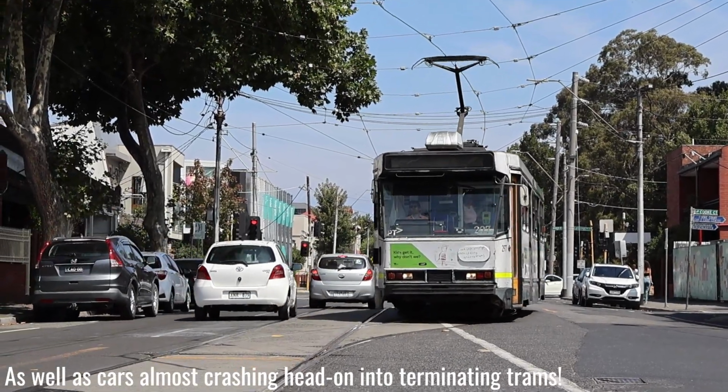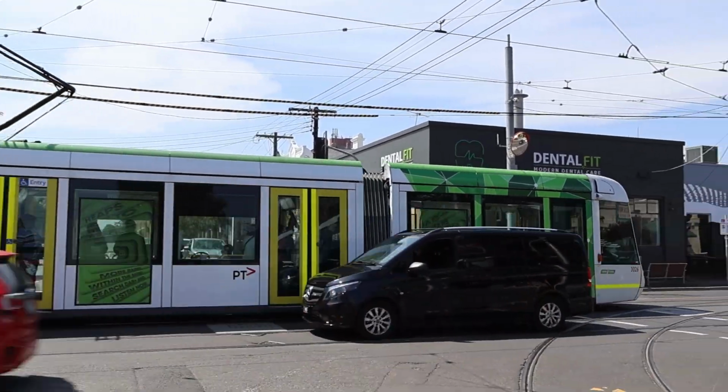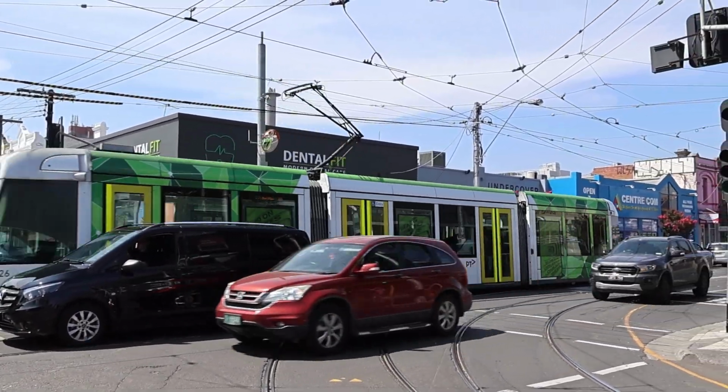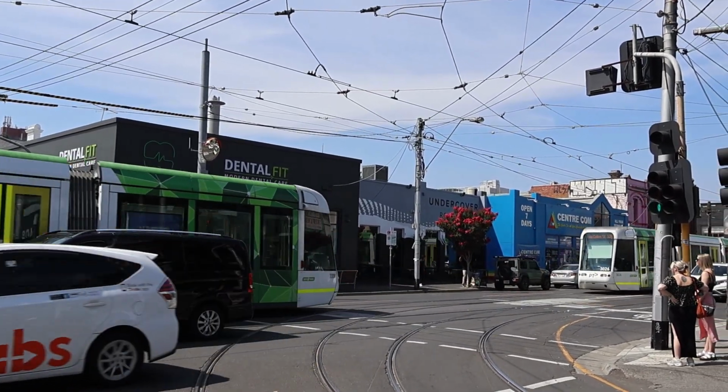The Northern Terminus also has connections to routes 12 and 109. If you're interested in learning more about Route 12, Techies Transport has a fantastic video detailing the route.